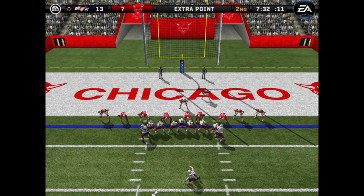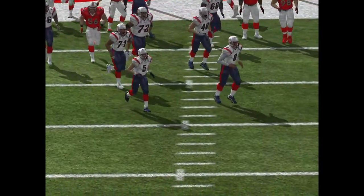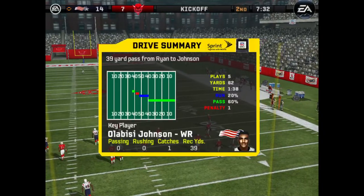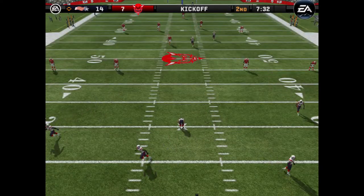Number five comes in for the extra point. The point after is good. Scoring a touchdown not only puts points on the board, it sends a message to the other team that if you execute properly, they won't be able to stop you. And they say 90% of the game is half mental.